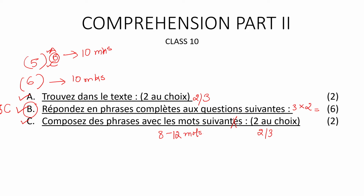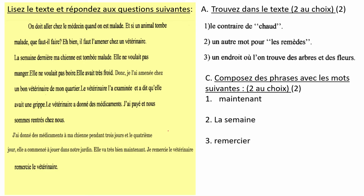So let's begin. This is a sample passage for you. It has appeared in one of the previous year's board exam papers. As usual, go through the vocabulary items first and then start reading the passage. Circle what you think could be important.